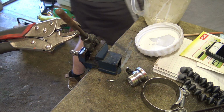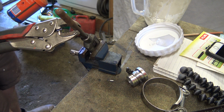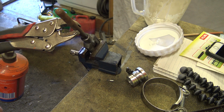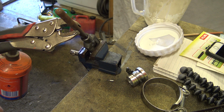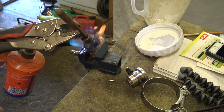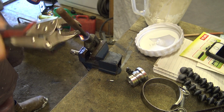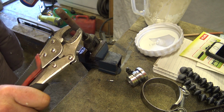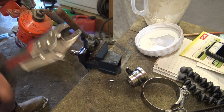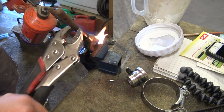Maybe if I give it a little bit more heat and move it at the same time. Where's my lighter gone? Might be able to get it off if I give it a bit more heat and move it at the same time. A lot more play than it did now. There it is. There it goes. Not going all the way though, is it? It's going.